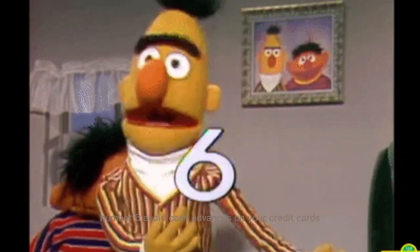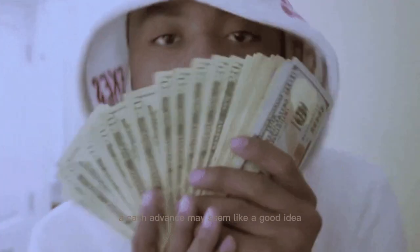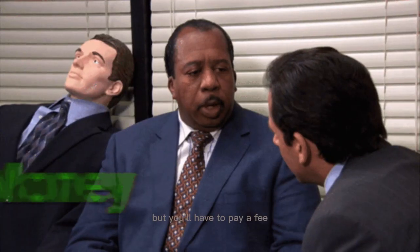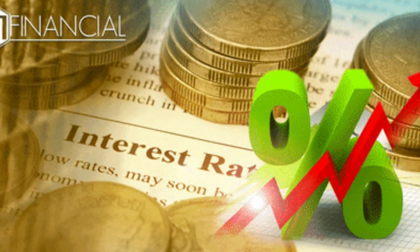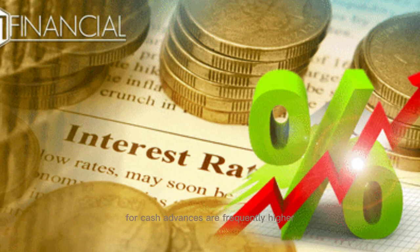Number 6, avoid cash advances on your credit cards. A cash advance may seem like a good idea because it's so simple to receive cash, but you'll have to pay a fee and make bigger monthly payments to make up for it. Additionally, interest rates for cash advances are frequently higher.